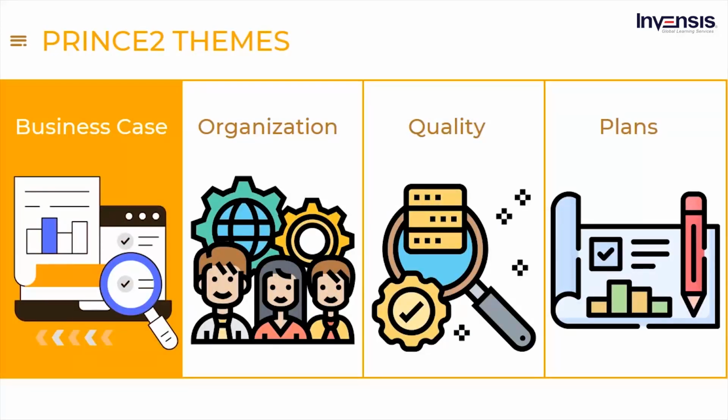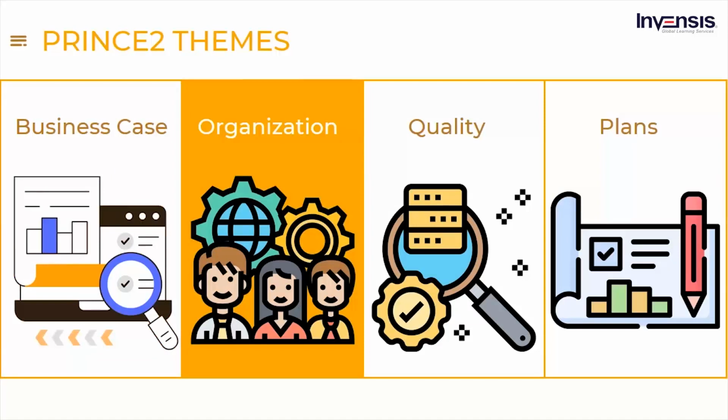The first theme is business case. The project begins with a concept that is thought to have potential value for the organization. This subject focuses on how a concept becomes a viable investment offer for the business and how project management keeps the project focused on the organization's goals throughout. Organization. The project's chartering organization must assign the work to managers responsible for it and oversee its execution.